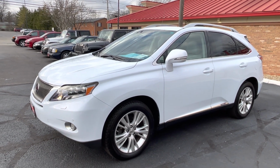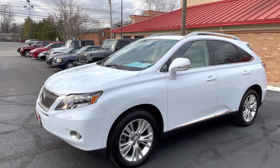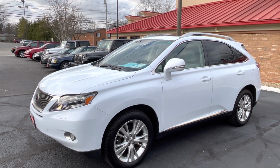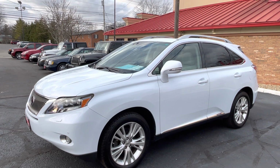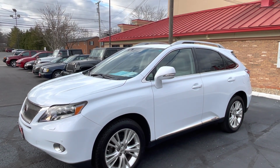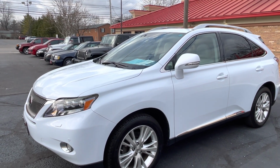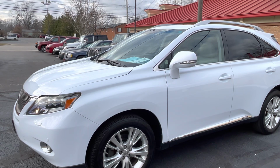We actually just sold a Lexus IS250 hardtop convertible that was Starfire pearl. This is Aurora white pearl. It really looks kind of like snow, and in certain light or the shade you see just a slight blue tinge to it. Real pretty color. This is a real nice car.